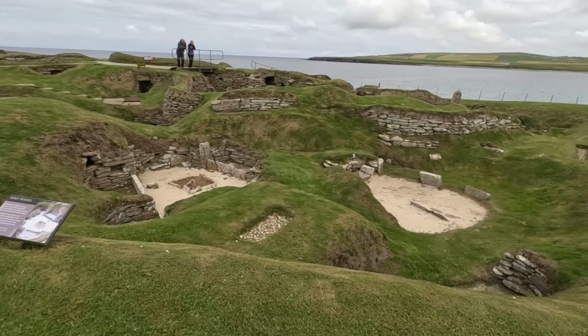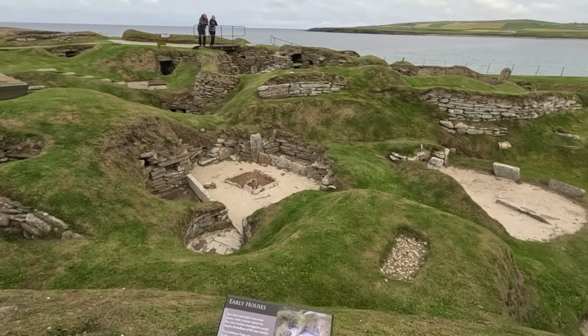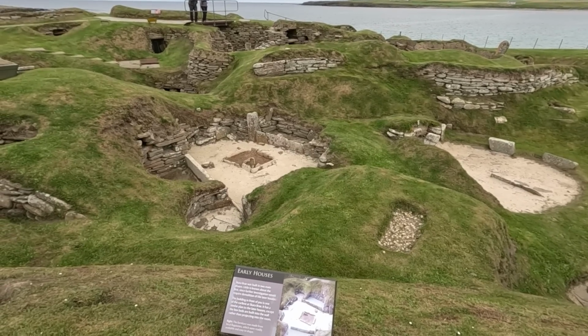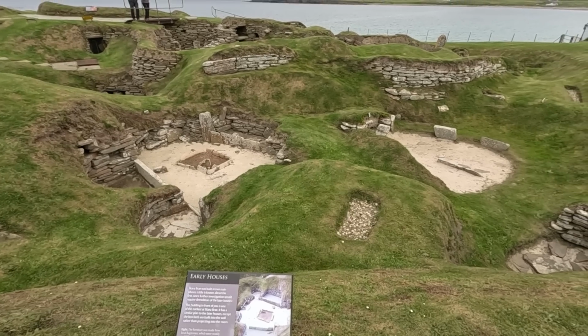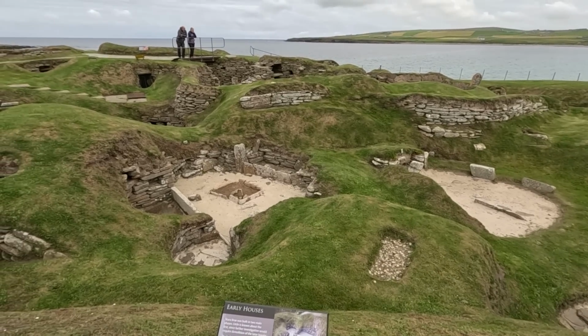These are the early houses apparently, built in two main phases, little known about the first, but further investigation would require demolition of the later houses. So the building in front of you is one of the earliest at Skara Brae. There's a similar plan to the later houses, except bed boxes are built into the wall rather than projected into the room.